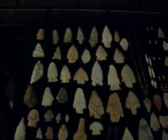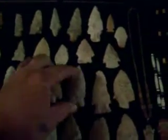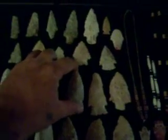Run out of space to put stuff, so I got me some cases. Made that one on. You can't see it very good. Those are tips that I've made. Had some of these authentic ones in a frame up on the wall, but it got to where I couldn't touch them because they were in the frame, so I got rid of the frame and just took them back out again. Maybe I shouldn't. I don't know. I like holding them. You know, they're just neat.